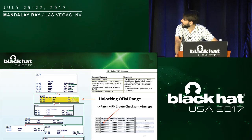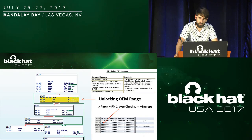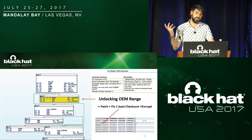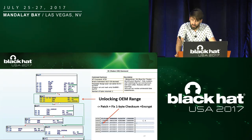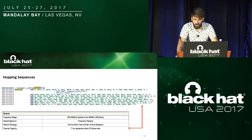So how to unlock the OEM range? Basically, this network ID is configured through an AT command. So I discovered the AT command handlers, and I also discovered the AT ID command that handles this configuration feature. As you can see, there is a comparison to see whether it is possible or not according to the range. So we just need to patch that basic block, and also fix a 1 byte checksum, which is at the end of the firmware. Then we encrypt the firmware and reflash, and that's it. We can access any OEM network that is supported by this protocol from Digi.